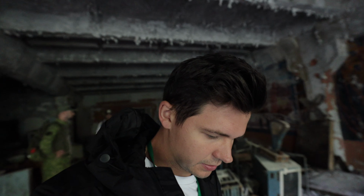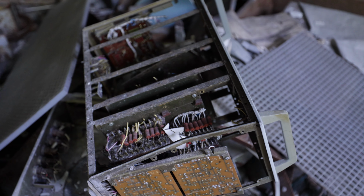This used to be the room for all the officers that worked here. Now it's just a bunch of rubble. Computer electronics, everything has been just looted. And the computer pieces have been just taken apart. Wow.